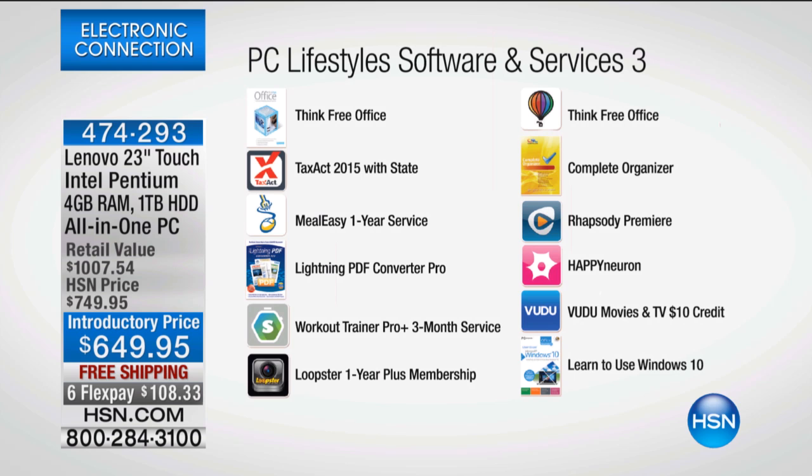Meal Easy, Lightning PDF Converter Pro, Workout Trainer, Loopster 1 year membership, which is really cool actually. Loopster lets you edit videos and photos. It's a great online service. Complete Organizer, Rhapsody Premiere. This is this new thing that I'm crazy about. Oh, learn to use Windows 10. I haven't barely mentioned Windows 10 is in here, and I'll get more into the Windows 10 in a minute. Voodoo, and then you see that thing called Happy Neuron.